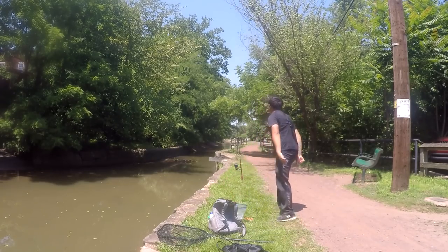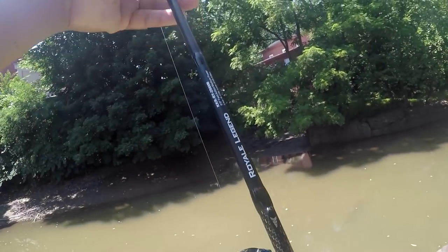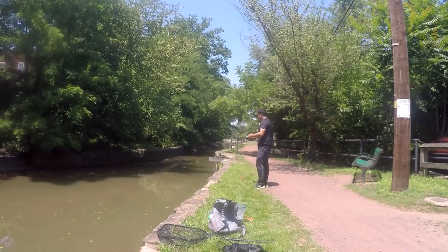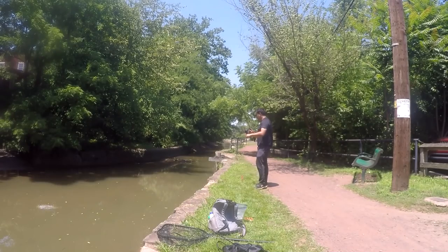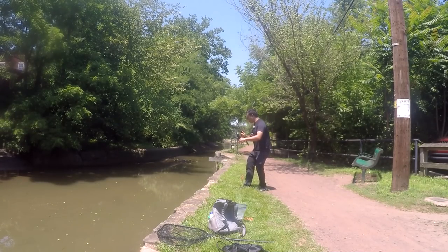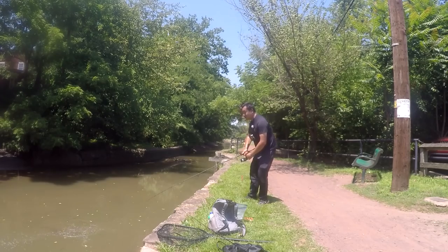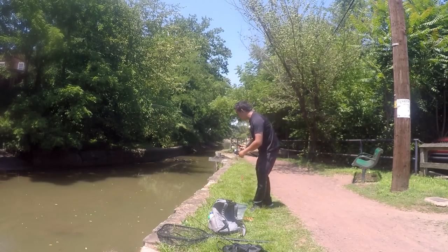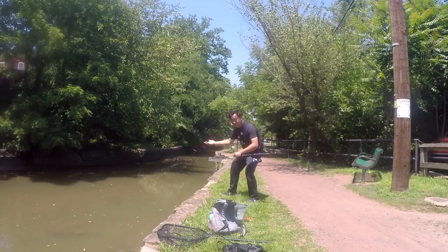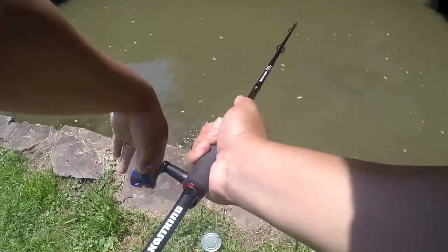I think it's just sunfish. Maybe there's like a whole school of sunfish here or something. Oh, it's a catfish. I thought it was a sunfish. Dang, it's a bowhead. Wow, okay, first catch of the day. Not exactly the carp that I expected. Little bowhead, I don't even need a net. We don't need to wet this net for this guy here.